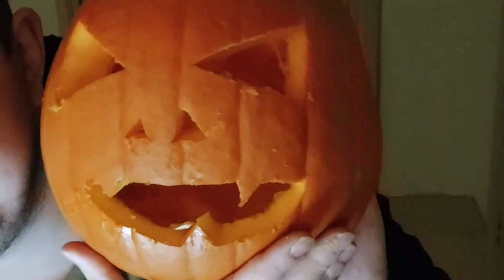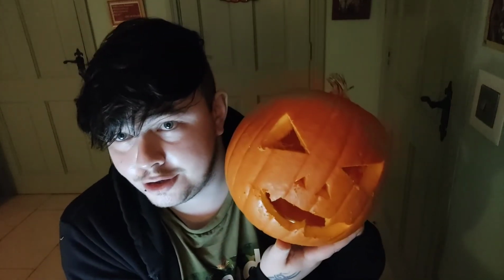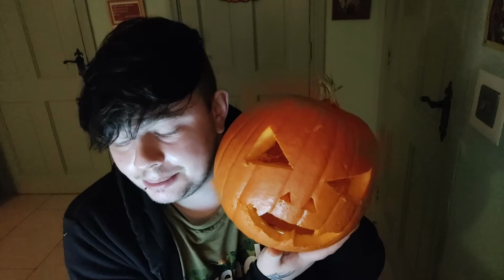Okay, so we have the pumpkin carved, and I'm going to show you guys. It's their pumpkin. Scary Pumpkin Spice. Very cute. He's a bit odd, but we like a bit of odd, don't we? We do like a bit of odd.